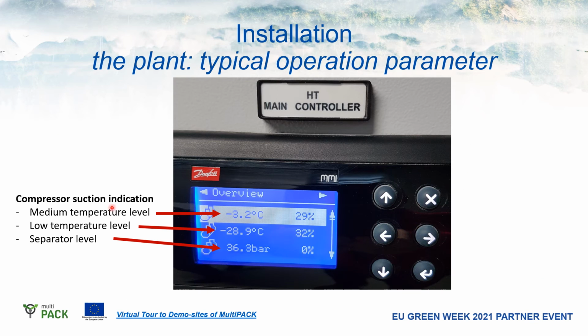This is a typical operating parameter where we can see the pressure level corresponding to the saturation temperature at evaporation, which is for the medium temperature level at around -3 degrees. For the low temperature freezing applications, about -29, while the pressure level in the separator is at 36 bar in this case, which corresponds to 1 degree plus.